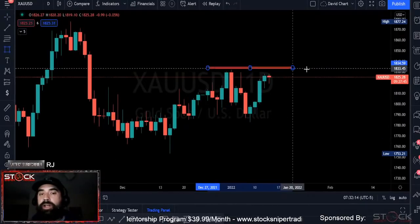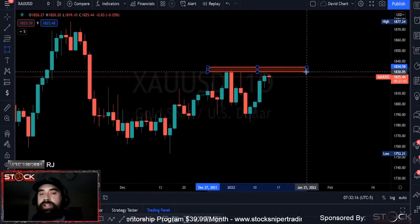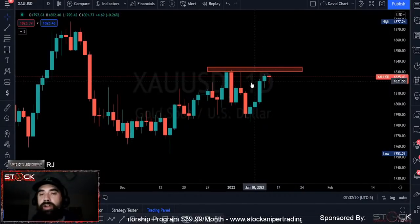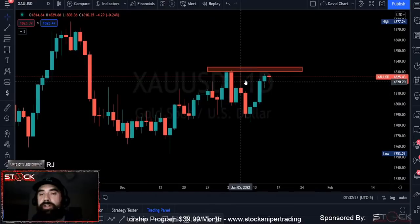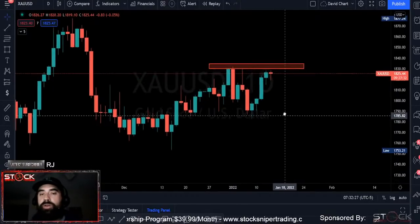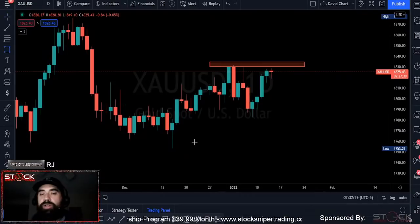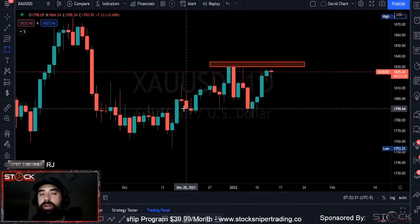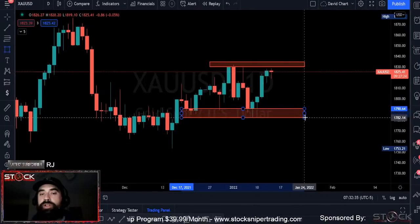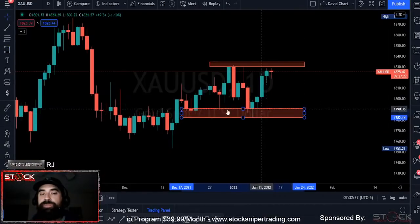But you can see clear as day, guys, on gold, we're coming to a nice supply area. We filled this previous wick. Every time price comes up here, it's been rejected. Same with down here. I'm looking at a higher time frame demand area.